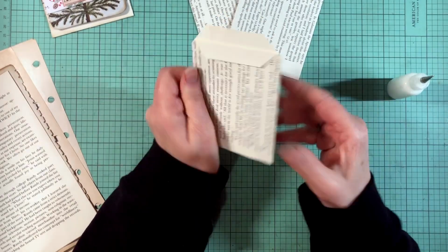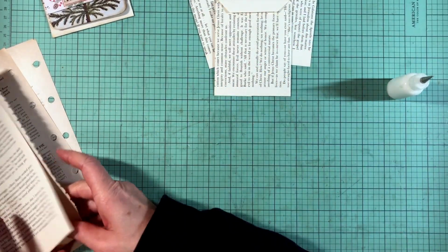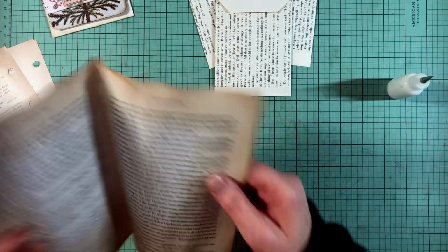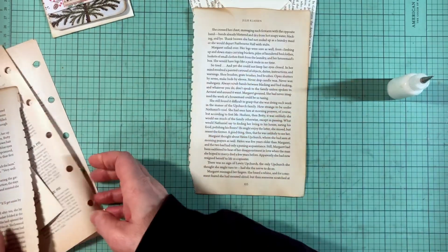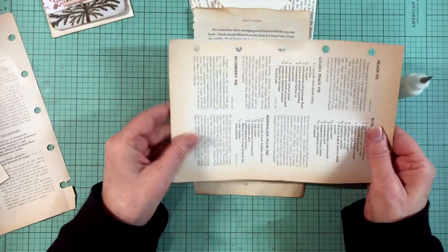So that's it. It's really that simple. That's how you make the pocket. Now you can use a book page. I have 2 different sizes here. You could also use music sheet. And the other one I thought of was maybe use like a cookbook page.